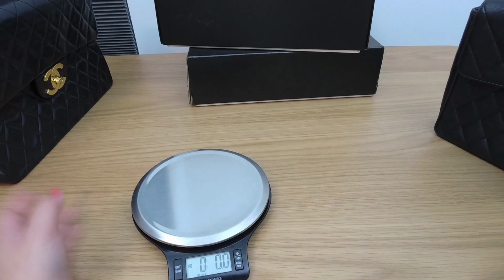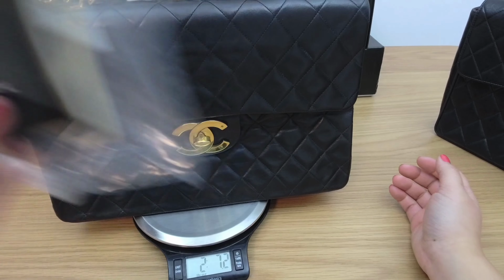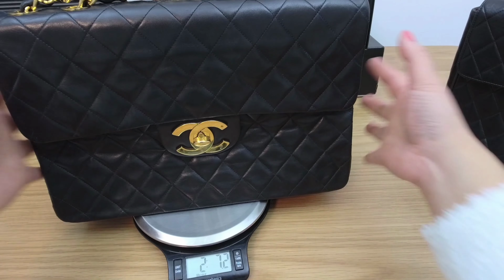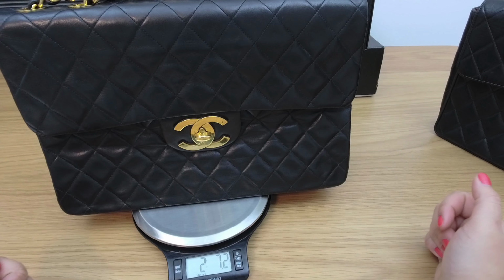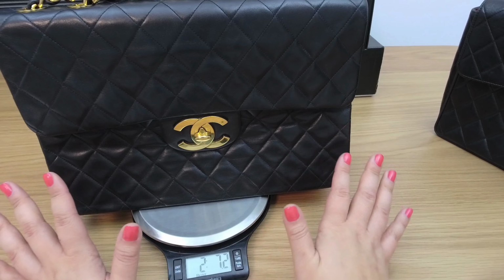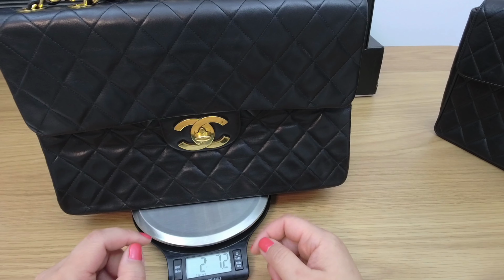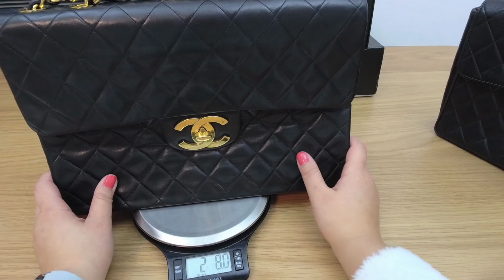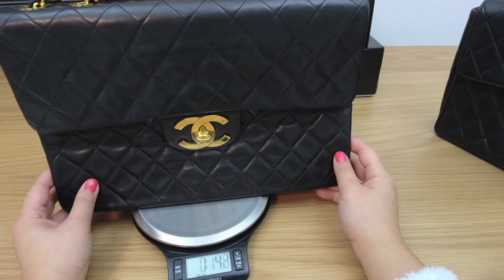All right, let's take a look at the maxi. The care booklets are out too. This one is 2 pounds and 7 ounces. Let's just try that again. 2 pounds and 7 ounces. So by no means are these light bags. They are pretty heavy. Usually I like to keep my bags under 2 pounds, but of course for a vintage Chanel, I will make the exception and withstand the heaviness of this bag.